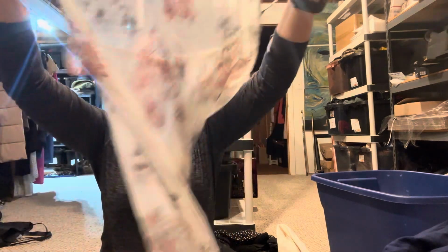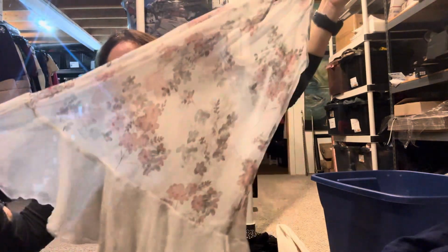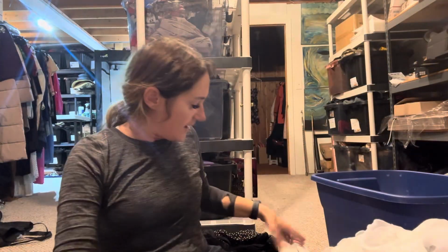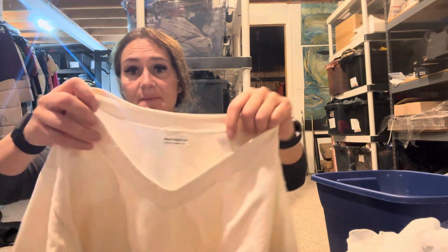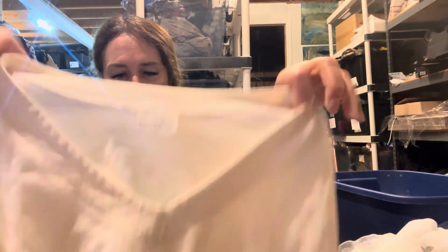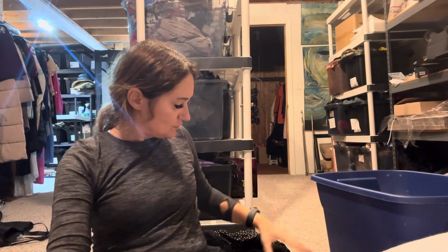This is a Victoria's Secret little piece of lingerie. I just sold a piece of Victoria's Secret lingerie just similar to this for $15 on eBay, so it'll sell. Then I realized I stopped telling you what I would sell things for. I looked this up. This is a brand called Pacific Cotton. It's a boxy cropped top, and I saw it sold for 10.